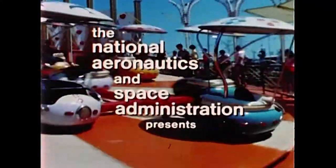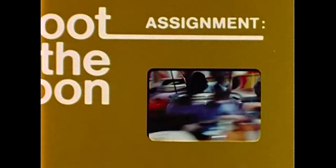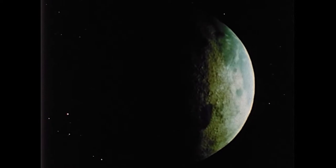Now, about that assignment. As the technology of man in space was developing, it became more and more apparent that our knowledge of the moon's surface as a possible landing site was not sufficient.